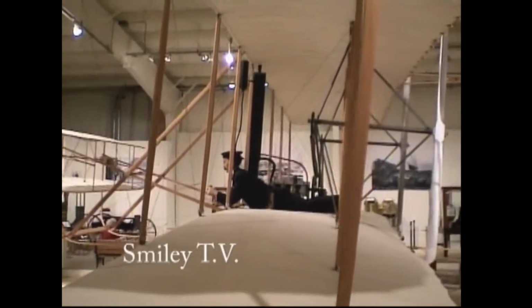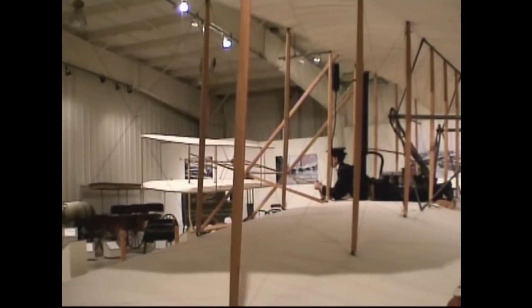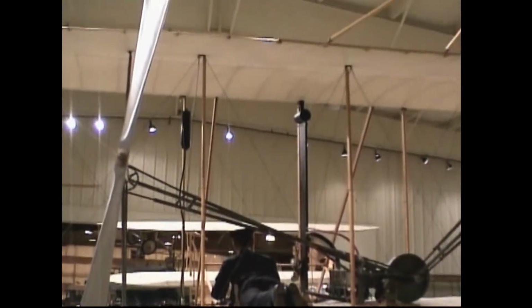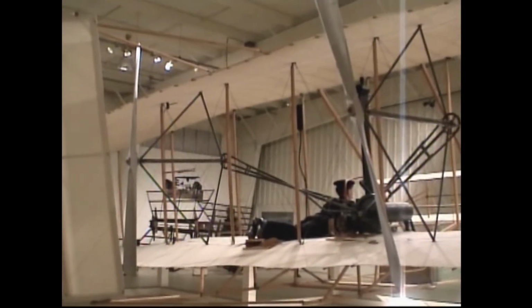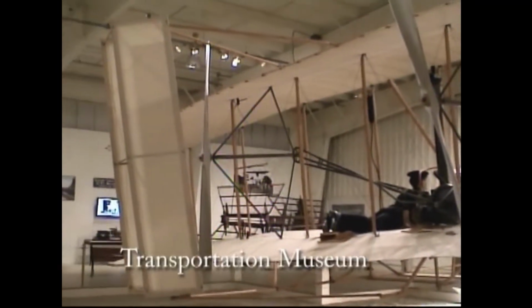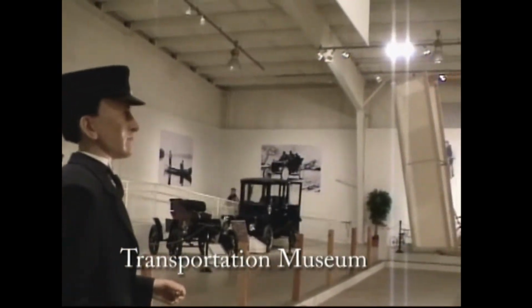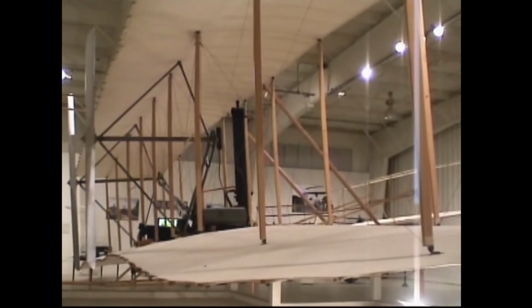This replica was built by the museum volunteers and staff following plans from the National Air and Space Museum. Its wingspan is 40 feet 4 inches. The plane is 21 feet long. It weighed 605 pounds without the pilot. The engine was 12 horsepower, a Wright four-cylinder, horizontal inline water-cooled engine. Its speed was 31 miles per hour.